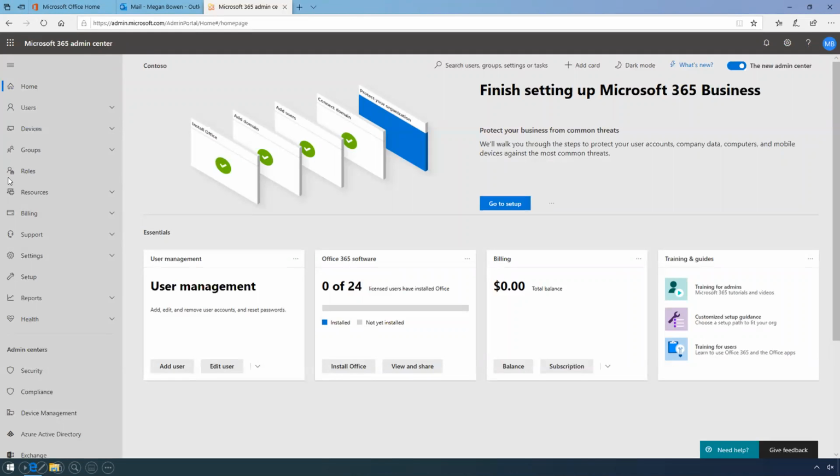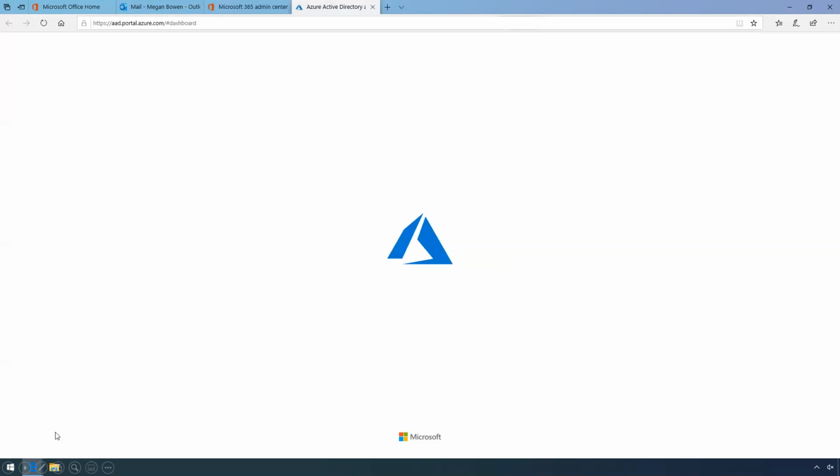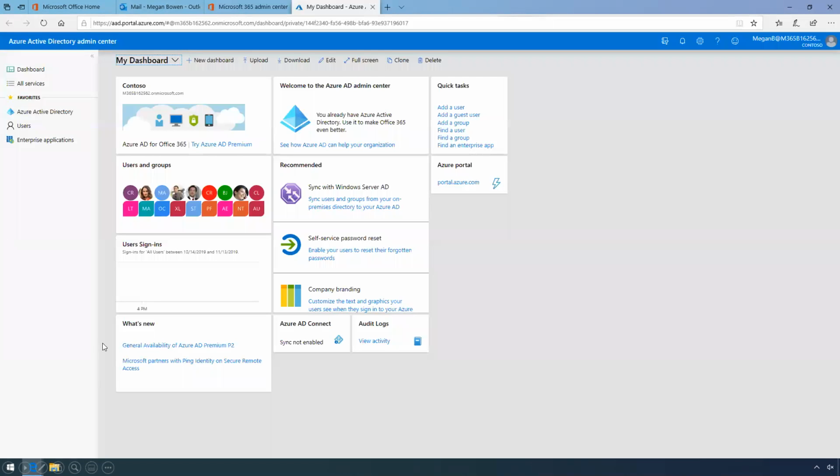Okay, so if we now go back to the home admin screen, I can go into Azure Active Directory here on the bottom of the left navigation menu. Azure Active Directory is the place where all of our users and groups and the security settings and such are stored when we don't have an Active Directory on premise. This is for all things Microsoft Cloud.